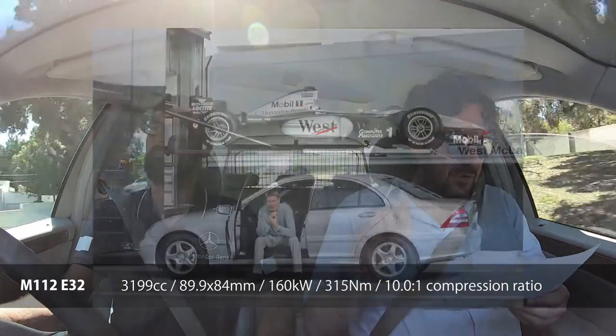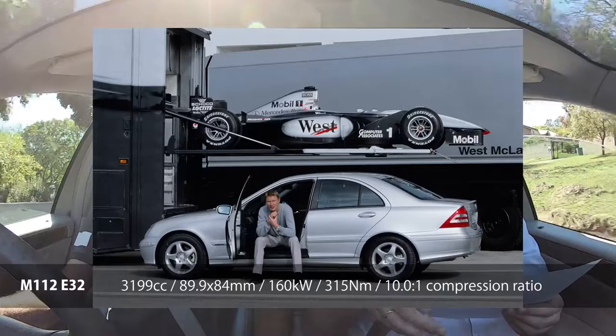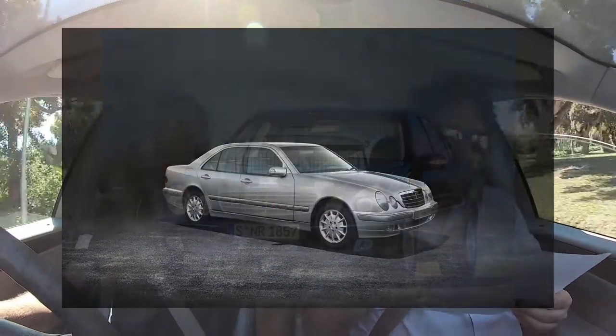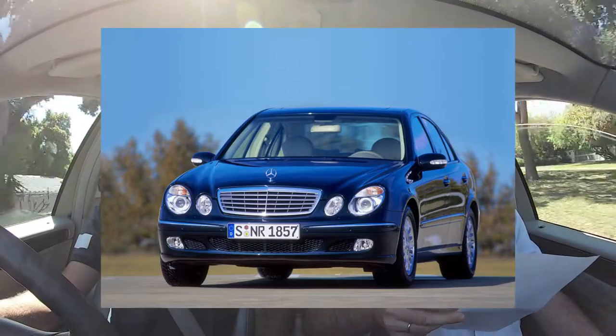Speaking of E320s, that's the next one, the 3.2 litre. Yep. 160 kilowatts, 350 newton meters. That's a nice amount of power to have. W203, C320. Yep. W210 and 211, the E-classes, E320. Yeah. You see a lot of them in Essen. South Africa, we see a lot of them.